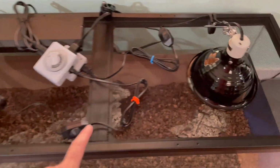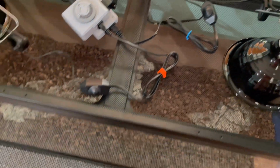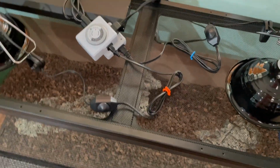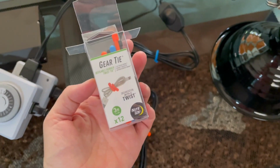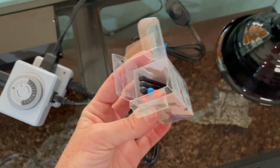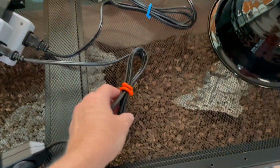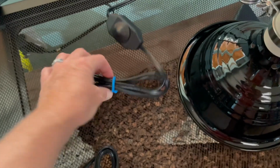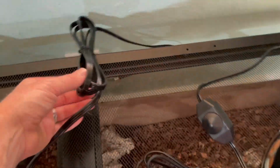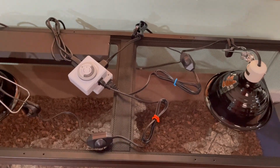So, as you can see, I kind of have this pet peeve with organization, and if you are the same way, you can pick up these little gear ties from Home Depot or Lowe's. They come a bunch in a pack, and they have multiple colors, so I like to use those. This way I can see that this is for the warm side, this is for the cool side, and then I have everything buckled up because my biggest pet peeve is cords everywhere.